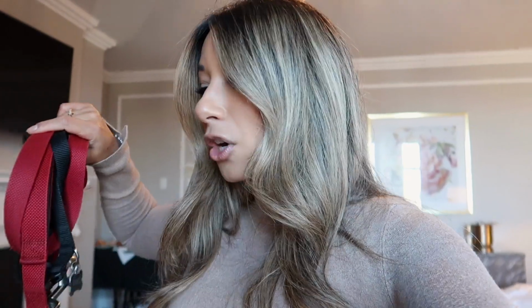Other things that are useful to have are obviously lead, harnesses, etc. I would suggest bringing an extra lead when you travel and an extra collar, just in case it breaks, just in case you lose it. It's always good to have that. We'll also bring a towel just so that when we come back into the room, if it's rainy or muddy outside, we can just wipe down his paws. We don't want mucky paws on the floor or on the bed. So little things like that are quite important, and we want to make sure that we're being respectful when we stay in a hotel.